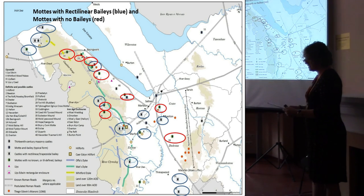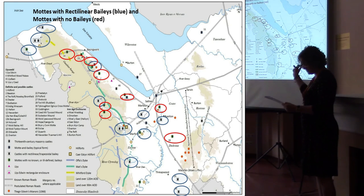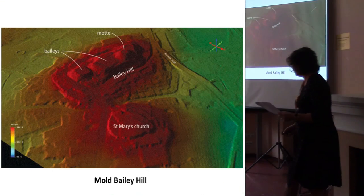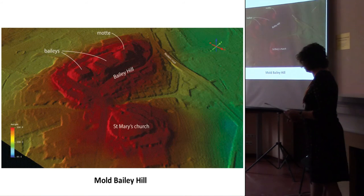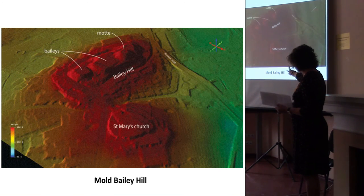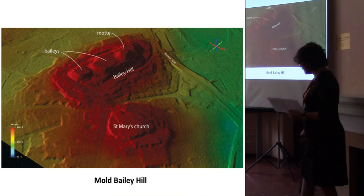And this is suggested because of the 10 castles with definite rectilinear baileys, those in blue, 4 of them are positioned on hills. And just very quickly, I'll take you through a couple of those using LiDAR images, stripping the landscape of trees to see this Mole Bailey Hill with the two rectilinear baileys there.